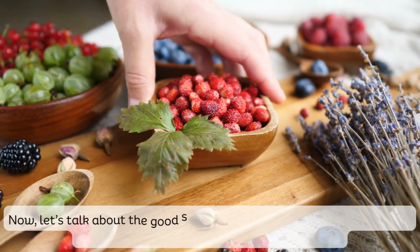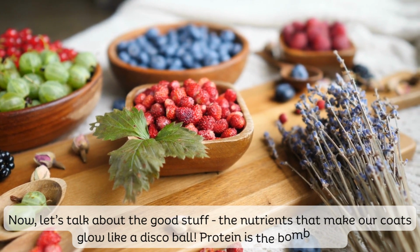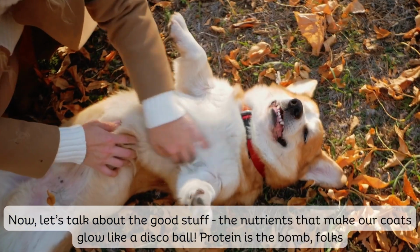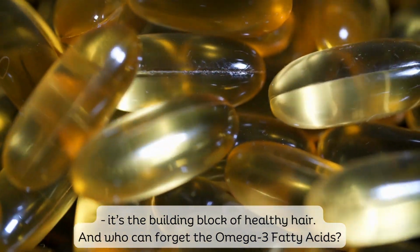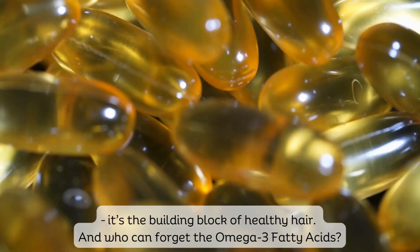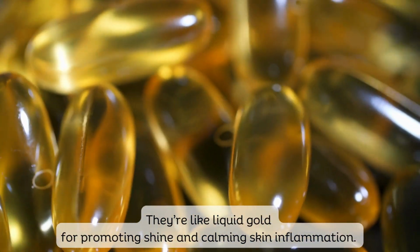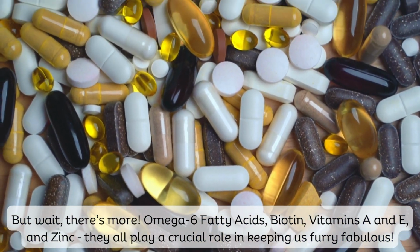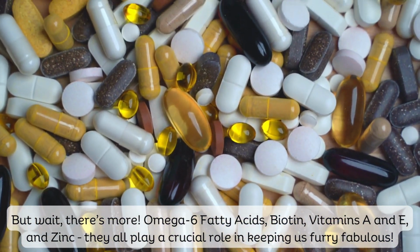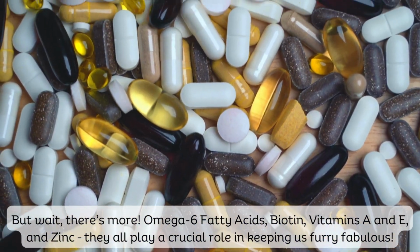Essential nutrients for a lustrous coat. Now, let's talk about the good stuff. The nutrients that make our coats glow like a disco ball. Protein is the bomb, folks. It's the building block of healthy hair. And who can forget the omega-3 fatty acids? They're like liquid gold for promoting shine and calming skin inflammation. But wait, there's more. Omega-6 fatty acids, biotin, vitamins A and E, and zinc, they all play a crucial role in keeping us furry fabulous.